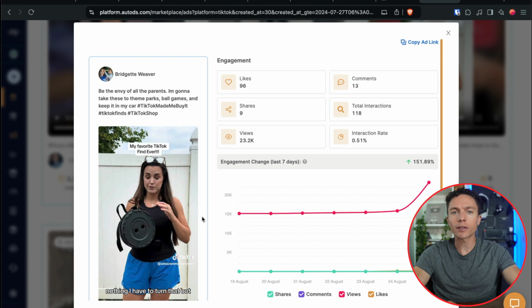So that right there for us will be product number 8. Now for the next 2 products, we're going to return back to Zeek to actually find some products to dropship onto eBay.